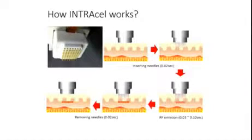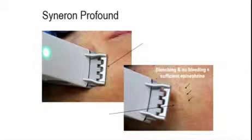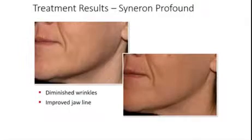Intracell is another company. So what's interesting is both the Lutronic Infinity and the Intracell are both Korean companies. I think there's a little patent infringement, and I hear that the two owners play golf together, so they're not really fighting with each other. But they're very similar technologies. We actually have both, and I really can't tell you which one's better, but they're really similar with a little disposable piece. Syneron Profound is another one. We had this. I really don't like this. It goes in at an angle. The needles are a little bit bigger. So I kind of like the other two insulated needles.